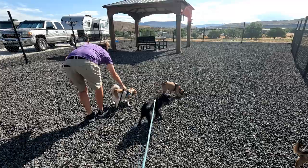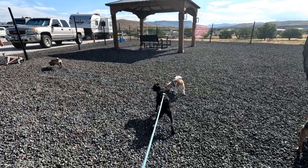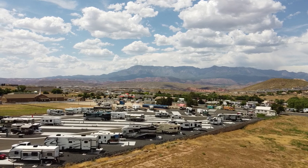The goats are fun, but it's just a little odd, and it will make your dogs bark if they're like ours. Another thing you should know is that there is a little dog park in the back, but there is no grass. There's no grass on the entire RV park. I think the RV park's only been around for about a year, and for whatever reason, they decided not to put any grass in, which I guess is understandable because we're kind of in the desert.